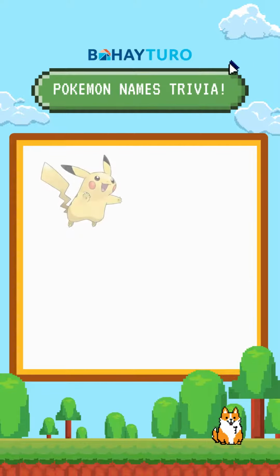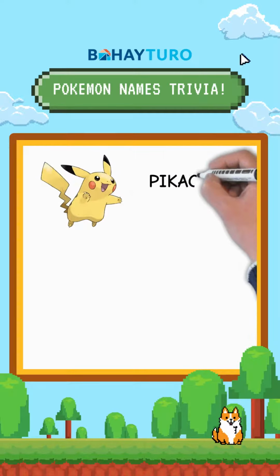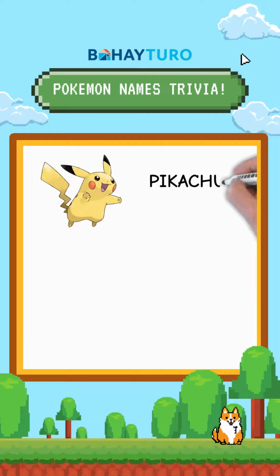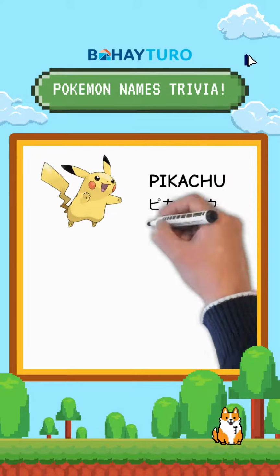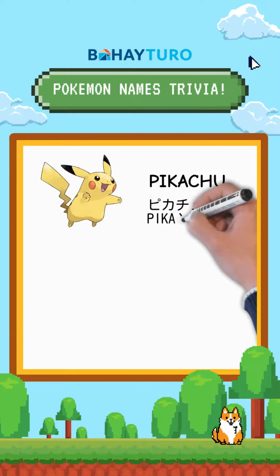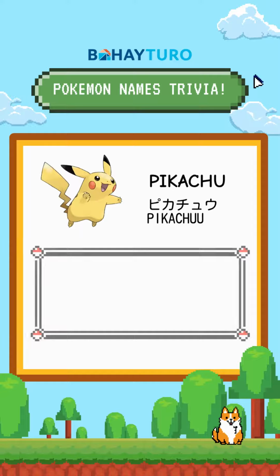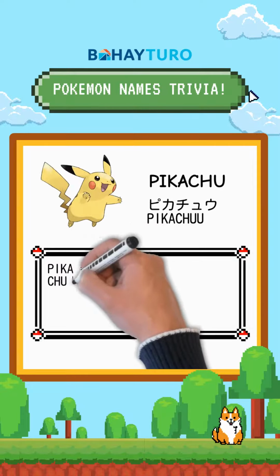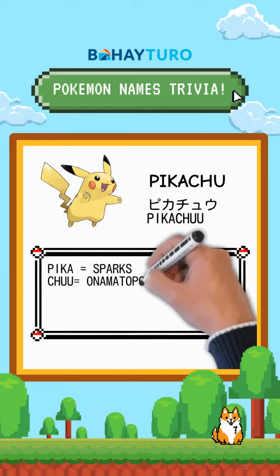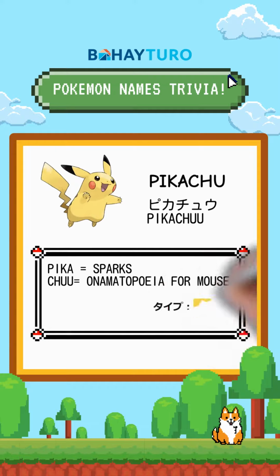And the most popular Pokemon and mascot, we have our Pikachu. Yeah, our yellow mouse Pokemon that is so strong and the best friend of Ash. But in Japanese, the spelling is kind of different because it becomes a double E, Pikachu. It also comes from two words: pika, which actually means sparks or sparkle, and then the onomatopoeia sound chu for the mouse. So its type is denki, which is thunder.